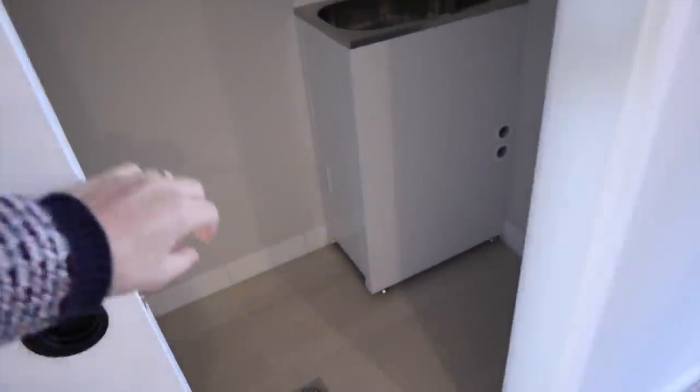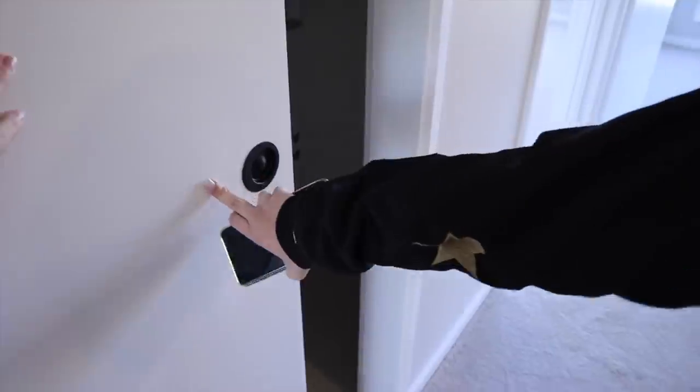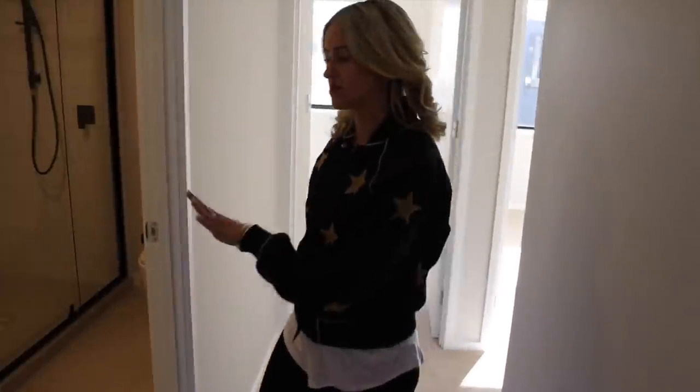There's storage in here. More storage. This is really good. You can close this door too. So that's the laundry. So you just close that. And we're sweet. This is the spare bathroom upstairs.